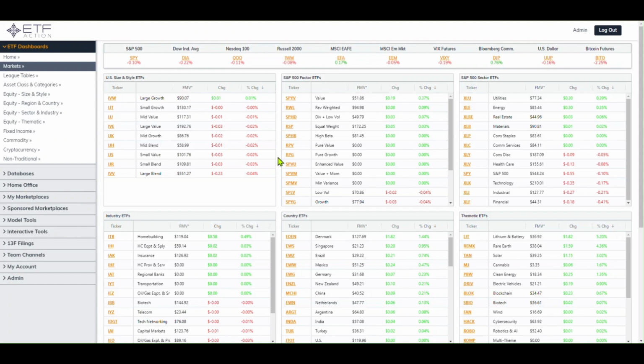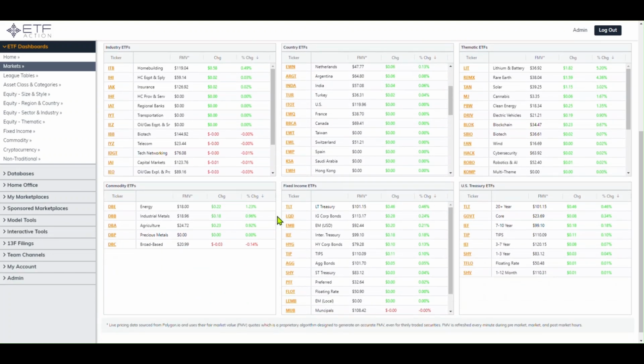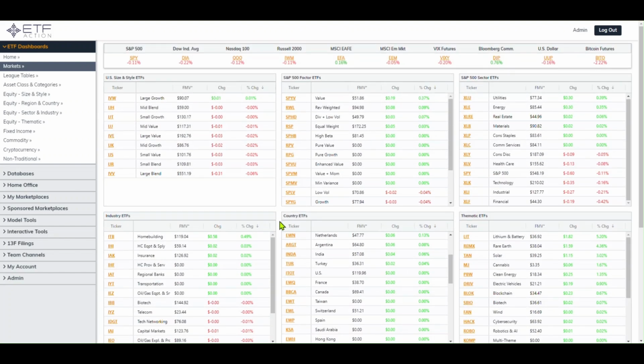So as you go through the dashboards, historically, we've just had it integrated in our markets page, which is where I'm at right now. Under the dashboards markets, we've grouped up some of the largest, most liquid ETFs to provide a breakdown of the major composites at the top, a breakdown of the 9 size and style box ETFs for the U.S. market on the left using the iShares S&P size and style ETFs, all the different factor ETFs tracking the S&P 500, S&P 500 sector ETFs, industry, country, thematic. Keep scrolling down. We got commodities, fixed income, U.S. Treasuries. ETFs are an excellent way to track what's going on in the market because of their liquidity, because of their transparency.